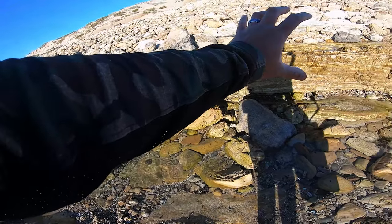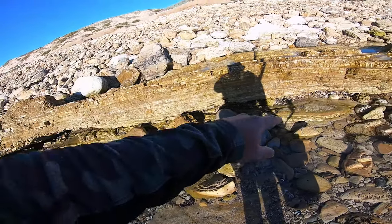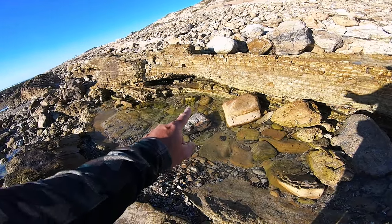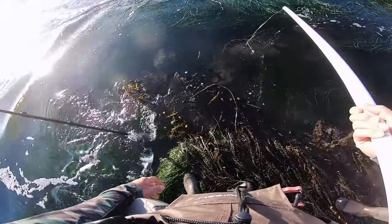All right, here's a really good example of a ledge. You see how this rock is horizontal and you can clearly see that it's layering. There's an overhang over these tunnels that go way deep in, and that's where these monkey face eel are. Ooh, I just had one.